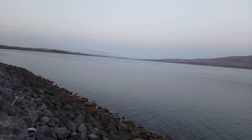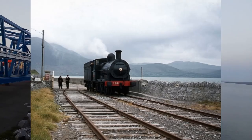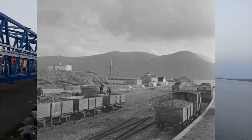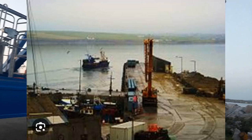What else happened here? The train used to run here right up until the 1970s. I'll show you some of the train tracks there as well. There was a heap of exports out of the pier. There was, of course, fish. There's still a lot of fish comes in here. We have a lot of Spanish fishing boats that come in here, and a lot of different fishing boats over the last couple of years. And the fish is loaded onto boats and taken out from here, or loaded onto trucks out of here.